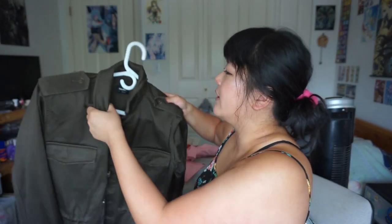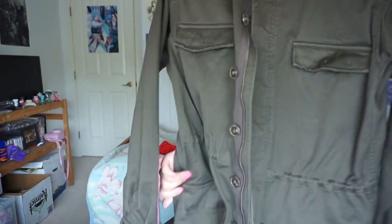The shoulders do feel a little bit padded, which I'm not a huge fan of because I already have quite broad shoulders, but it's not so padded that you have, like, Madonna spiky concert wear shoulders, if you know what I'm saying. But he is a real winner, a real winner.